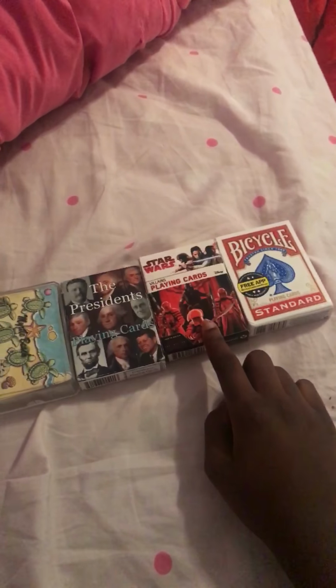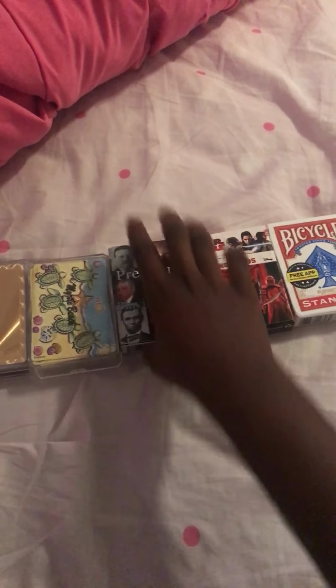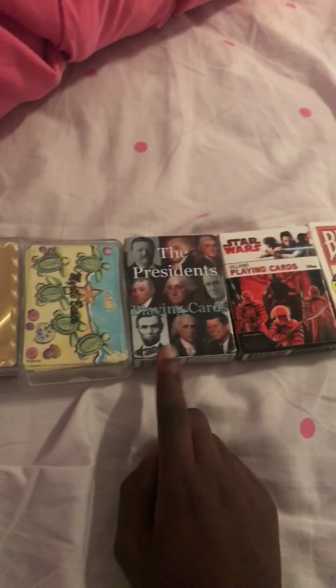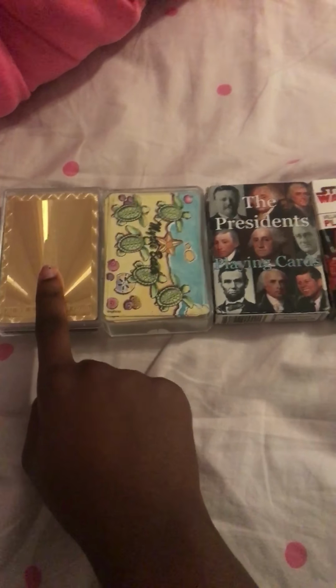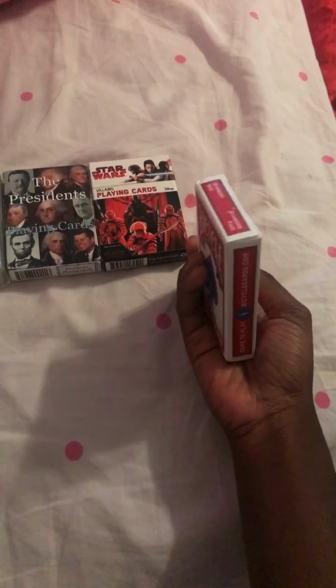So these are my cards. If you want to find out, I believe I got this one from CVS. I got this one on President's Day in Philadelphia, Pennsylvania. Of course, this one at Myrtle Beach. Technically, I didn't buy these, but my mother got them for me. She recently went to Dubai, and these I got at the dollar store.